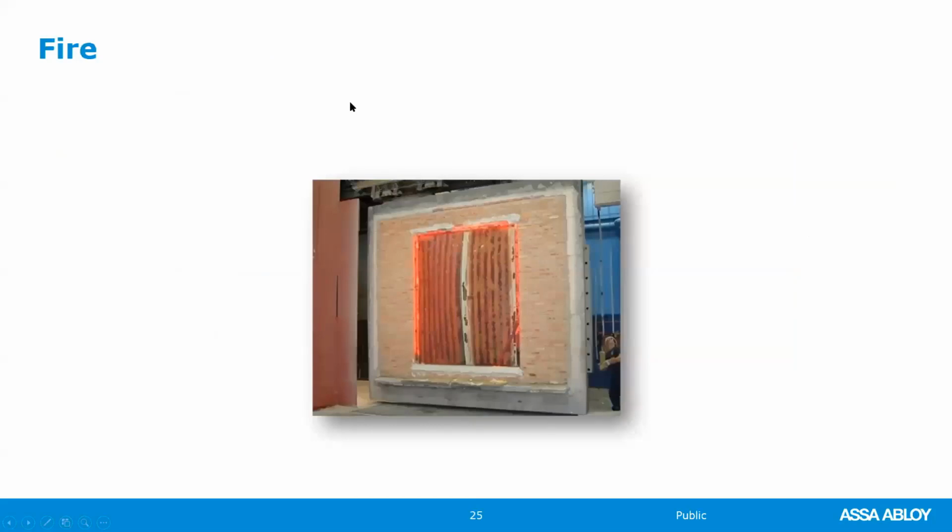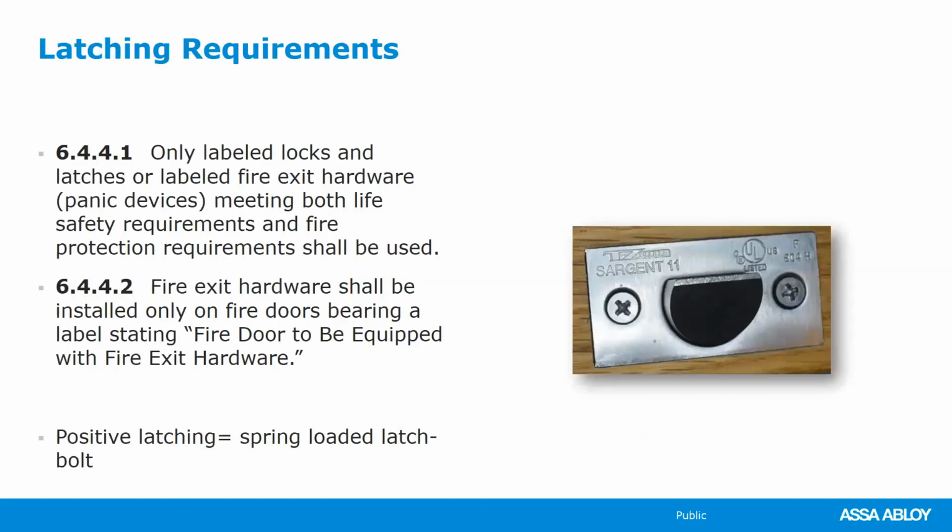So again, for fire rated openings, there are some specifics that are different than your standard egress doors. Fire exit hardware has to be labeled for both fire and panic, as we discussed, and shall have a permanently attached label that bears a serial number and shows the manufacturer's name and the type of approval. The label shall differentiate between panic hardware, which is not acceptable on fire doors, and fire exit hardware. Conversely, NFPA 80 tells us that we cannot use fire-rated exit hardware on a non-fire rated opening.